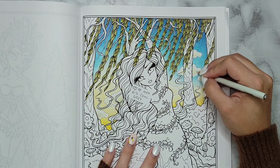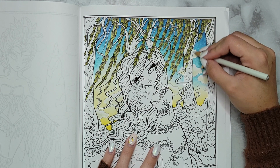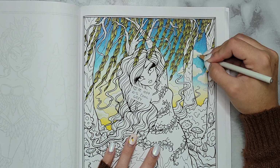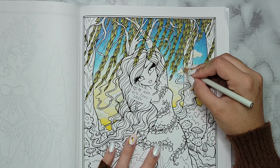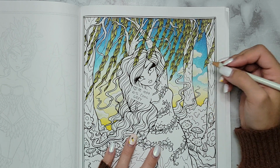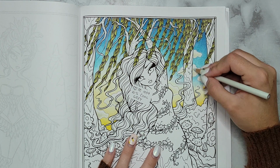I'm not fully burnishing either. I'm just lightly going over everything. I kind of want that soft puffy look for the clouds, so having that little bit of white show through is actually going to be beneficial to us. It's not going to be as noticeable because it's a light color.